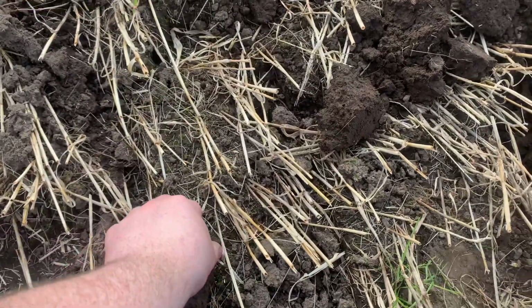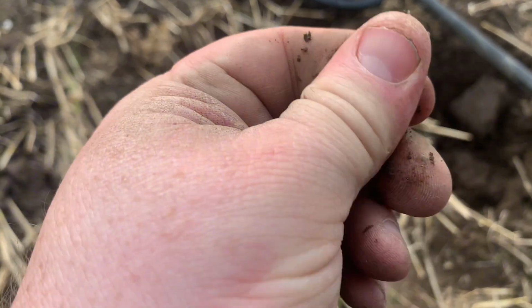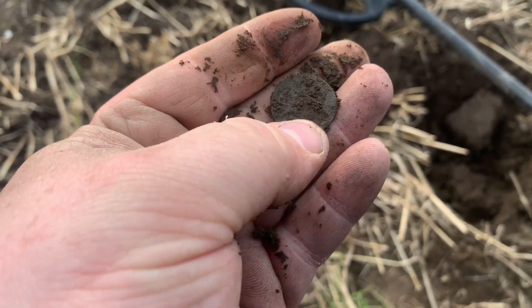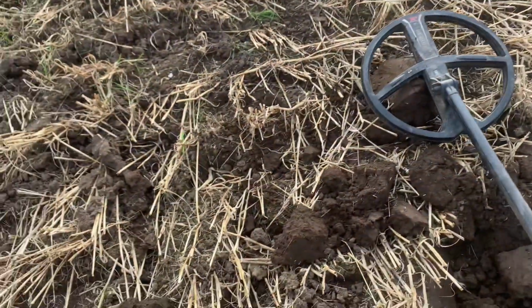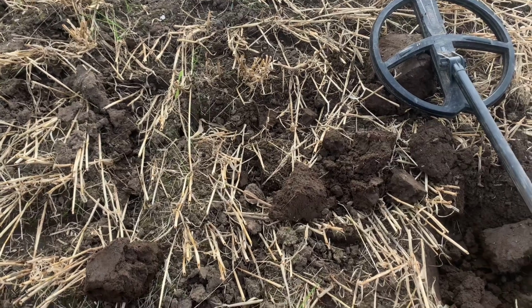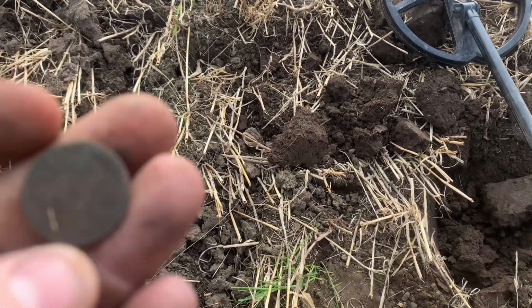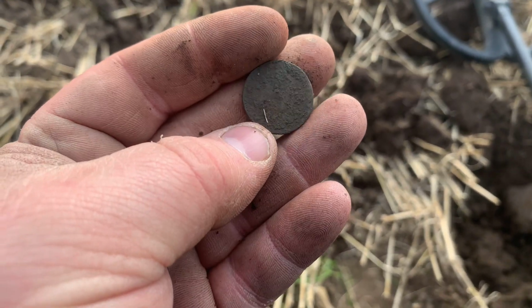Could be a Charles II Turner, that, by the way. It's a wee bit bigger than a Turner, though. I've found them before. It looks a wee bit bigger than a Turner. Might be a Georgian farthing. When I get that home I should be able to get something off it.